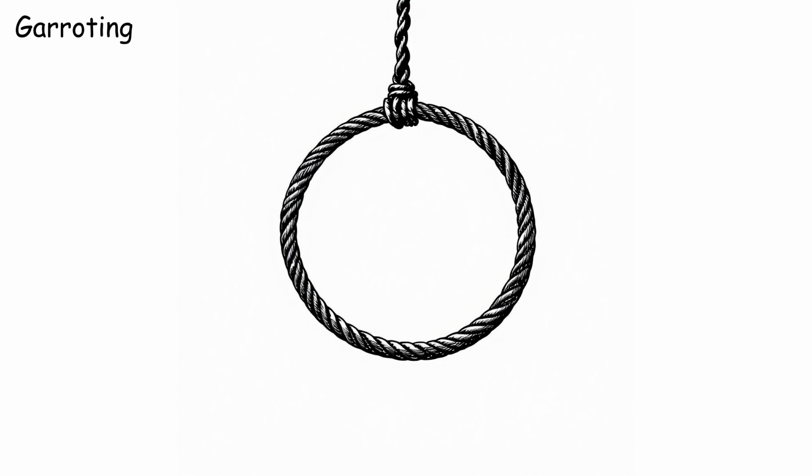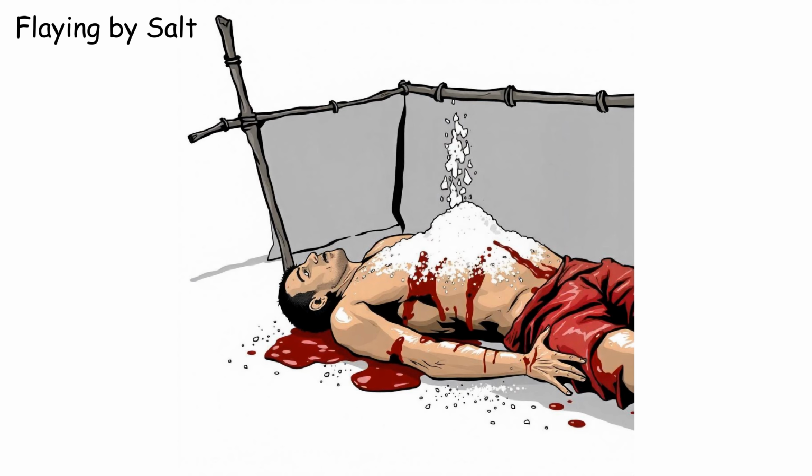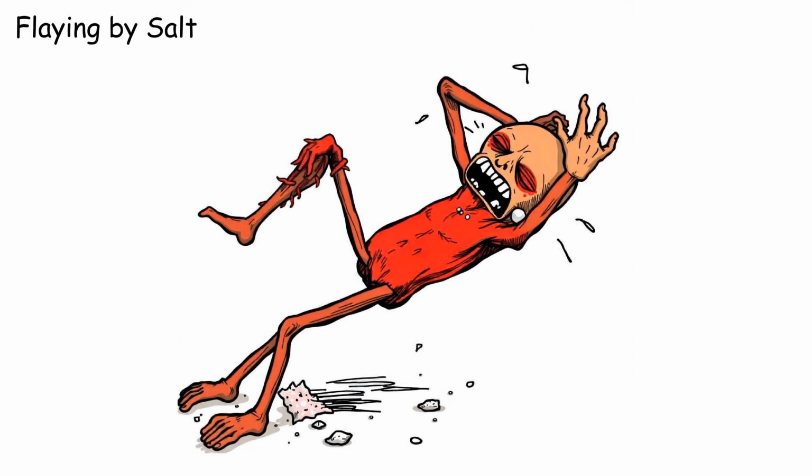Garroting. Spain's collar execution crushed windpipes first. The slow tightening could take minutes of struggling. Flaying by salt. Middle Eastern torturers rubbed salt into skinned flesh. This prevented infection while intensifying pain.